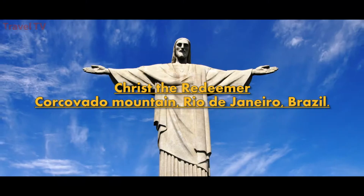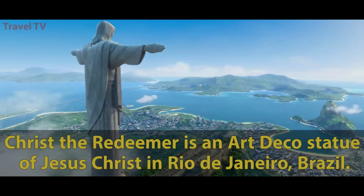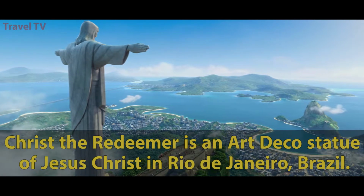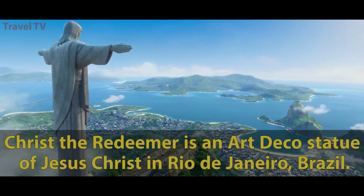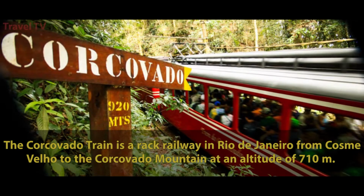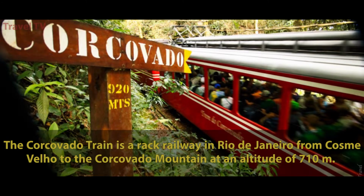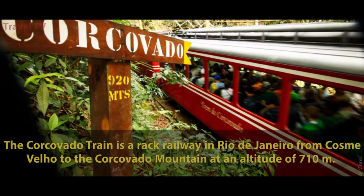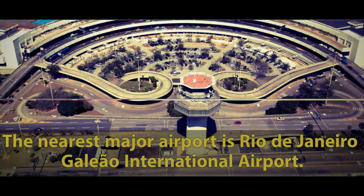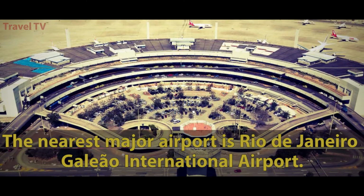Christ the Redeemer, Corcovado Mountain, Rio de Janeiro, Brazil. Christ the Redeemer is an Art Deco statue of Jesus Christ in Rio de Janeiro, Brazil. The Corcovado train is a rack railway in Rio de Janeiro from Cosme Velho to the Corcovado Mountain at an altitude of 710 meters. The nearest major airport is Rio de Janeiro Galeão International Airport.